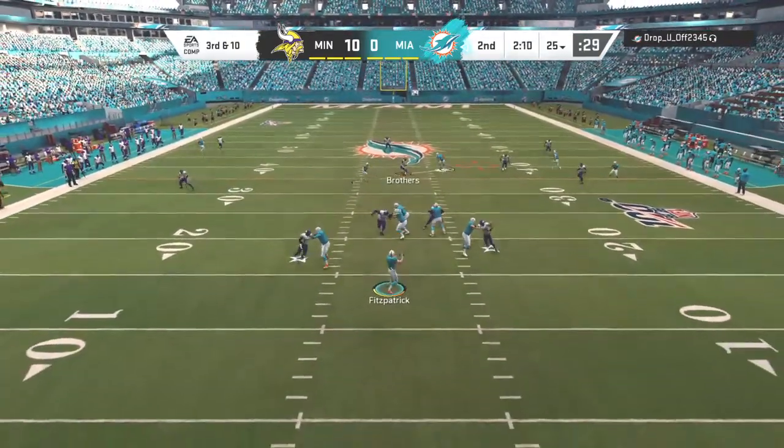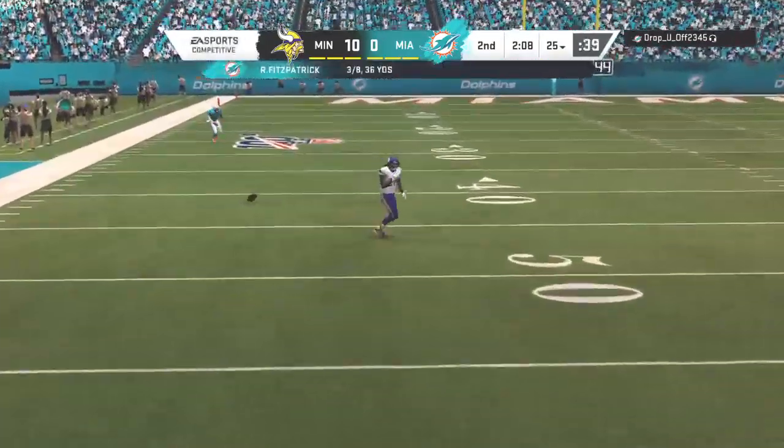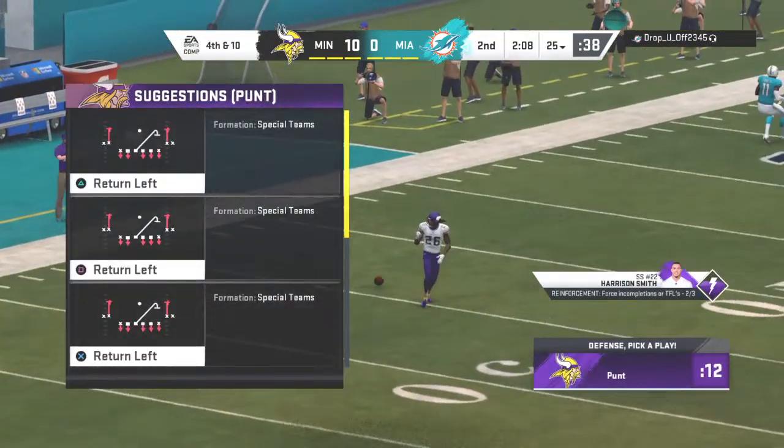Working out of the gun, Fitzpatrick. I would have picked that off. They're going to be incomplete. Problems on third down so far in this first half. Relatively small sample size, but they're now 0 for 3. Should have picked that off.